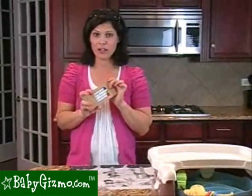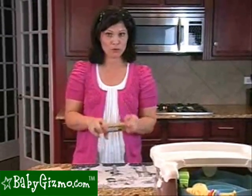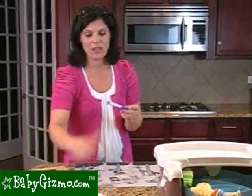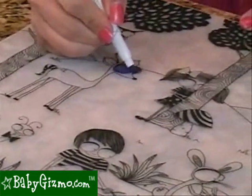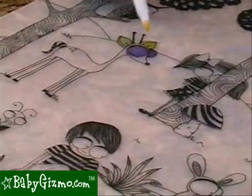Now, these are not Crayola washable markers, so if you have a toddler that likes to write on maybe his clothes or himself, probably not the best idea. But if you have a child 3 and up that can handle markers that might not be washable, these are great. They color in the placemat and the colors are vibrant.